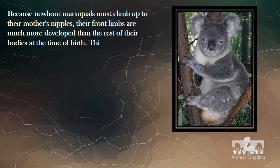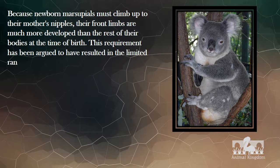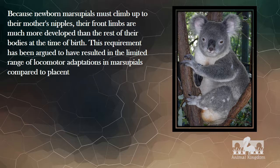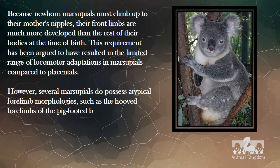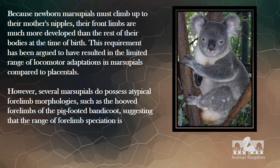This requirement has been argued to have resulted in the limited range of locomotor adaptations in marsupials compared to placentals. However, several marsupials do possess atypical forelimb morphologies, such as the hoofed forelimbs of the pig-footed bandicoot, suggesting that the range of forelimb speciation is a lot less limited than usually assumed.